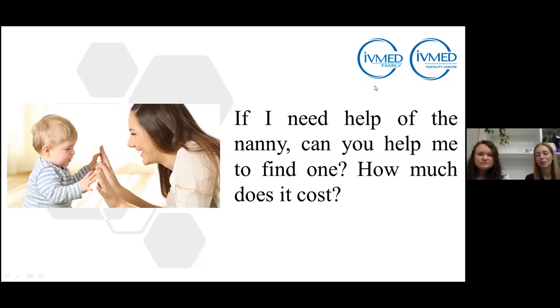So it depends on your preferences, and the price will be from 100 hryvnias per 1 hour. So it depends on how many hours you want that nanny to stay with your child. We can agree on it again and discuss, and after that invite the nanny to your child.